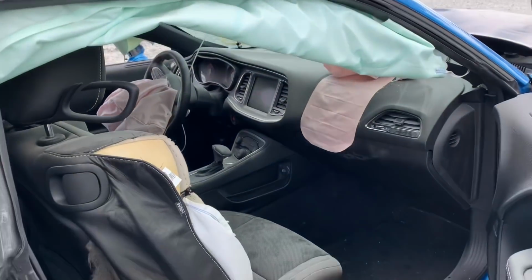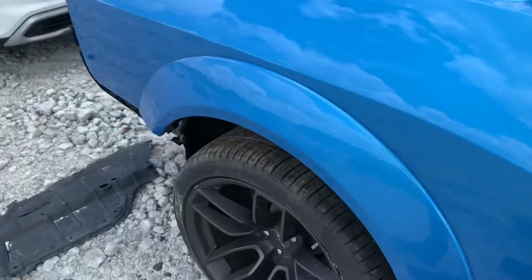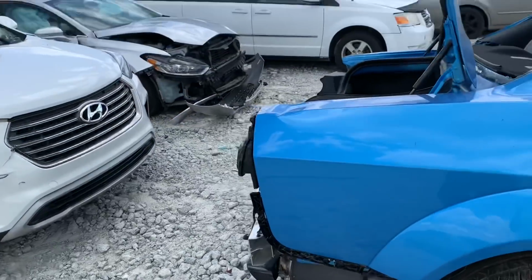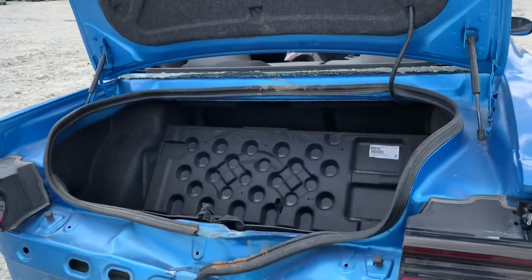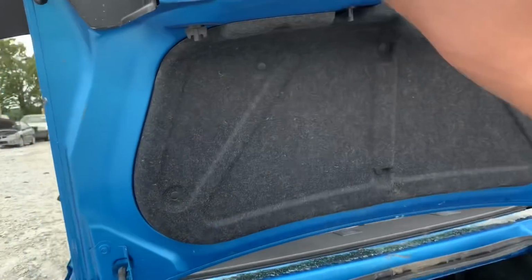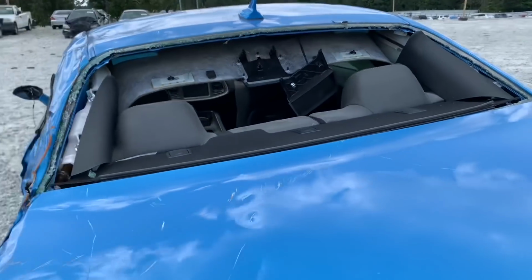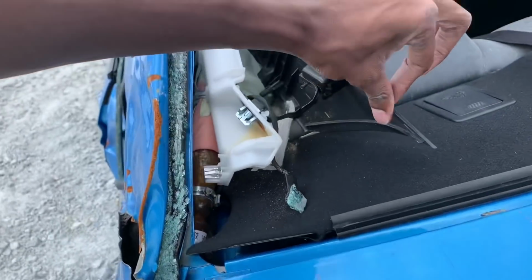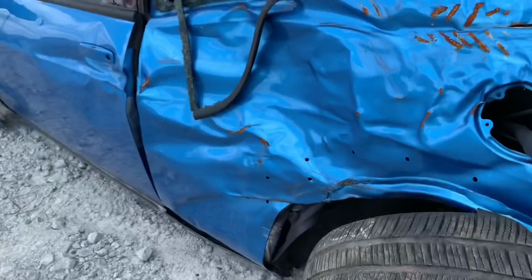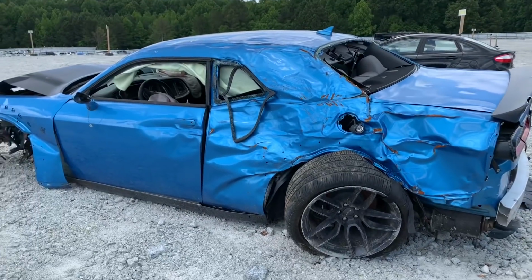Y'all let me know in the comments below if y'all think it was this dude's fault. But I just like to show y'all these because I know a lot of people like these cars. They're like the most popular cars right now. The Charger, Challenger, Mopar is definitely winning. But I just want to show you guys what happened. If you get one of these, make sure you drive like you got some sense, so this won't happen to you. Because this was a pretty bad accident, if I say so myself, guys. So that's enough of that. Let's go ahead and get right into the video. But yeah, let's get it.